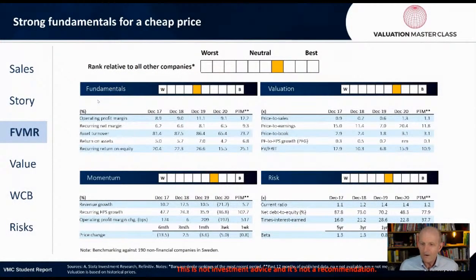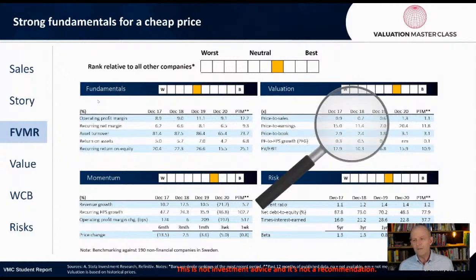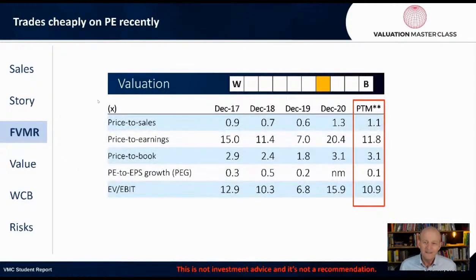And where I think the most interesting thing is valuation. So I've put a little magnifying glass on the valuation section. Let's look at it. If we look more deeply into valuation, we're going to see that Volvo is trading on a PE of about 12 times and price to book of about 3 times. This is very low compared to the industry average.